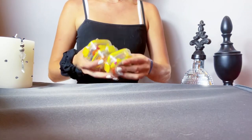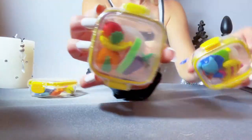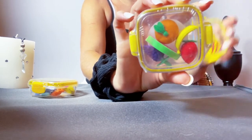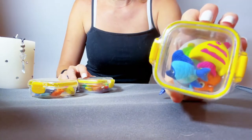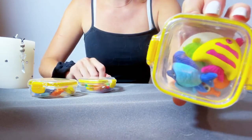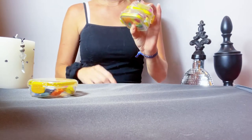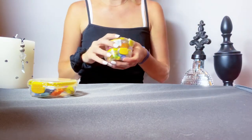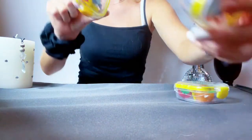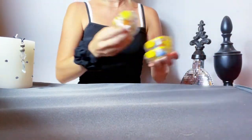So to start out, I got these three little box sets. These two with the fruit, it's got a bunch of different fruit. And then this one has different fish, and there's a little sea turtle in there. I love these little boxes. Like I said in my last video, they are just so cute, and I just love a good box. So I meant to just get those two, but I accidentally got two of the same ones. So yeah, guess I'm stuck with two of the same ones.